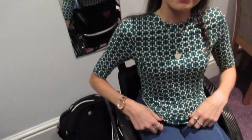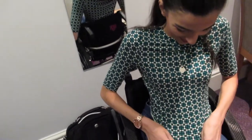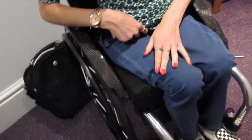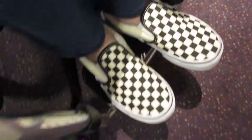So, what are we starting with? We're starting with this nice peacock pattern t-shirt from H&M. These then are from Primark, nice little old blue jeans. My Vans, my faves. I have to wear them. Checkered Vans. It's got to be done. What about your accessories?